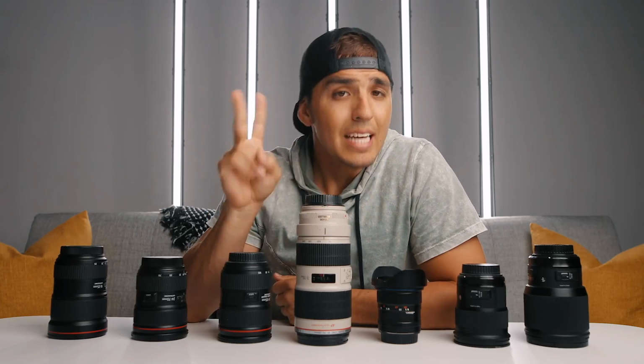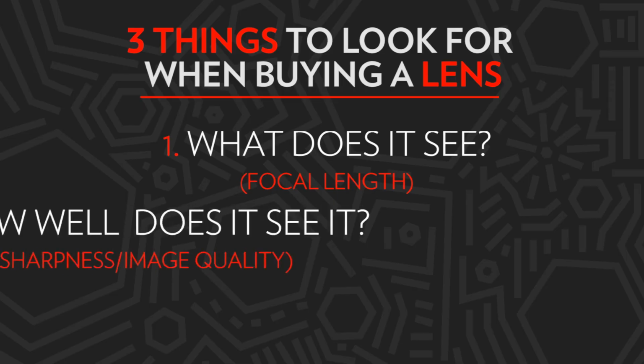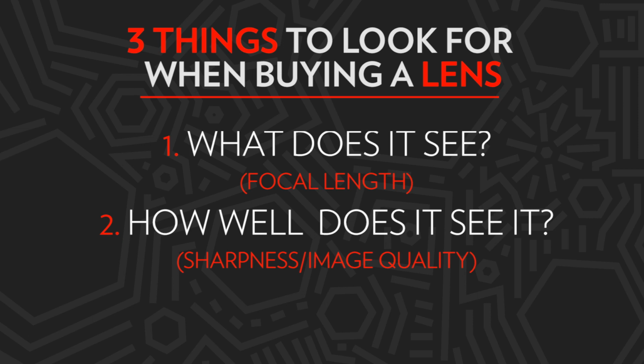But let's now move on to the second thing I look for when buying a lens, and that is, how well does it see? This refers to the overall quality and sharpness of the image of the lens.